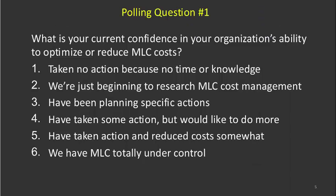So we'd like to start off here with a polling question about your confidence in your organization's ability to optimize or reduce MLC costs. Please go ahead and participate in this polling question, and I'll take you through the answers. Basically, we've taken no action because we don't have time or knowledge about how to do it, or we're just beginning to research MLC cost management, or we've been planning specific actions, or we've taken some action but we'd like to do more. Or have you taken some action and reduced some costs somewhat, or do you have MLC totally under control? If you do, why are you on the call, right?